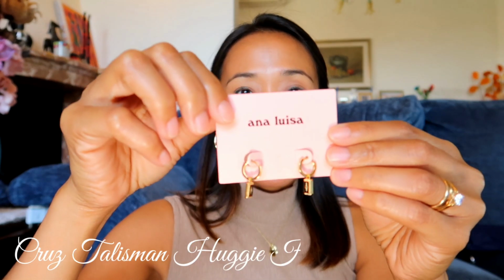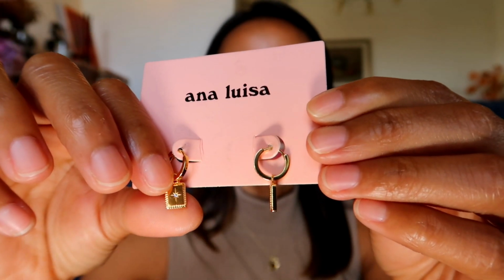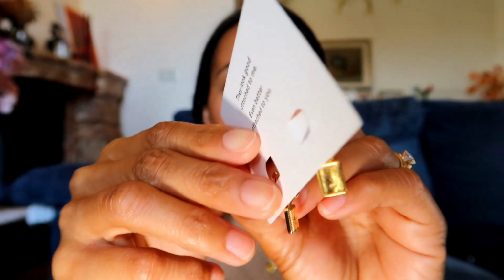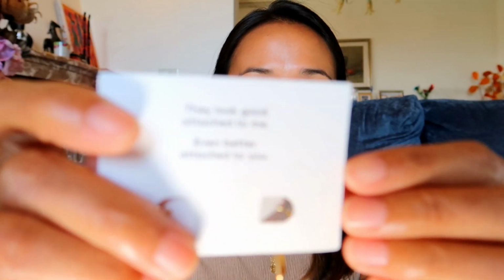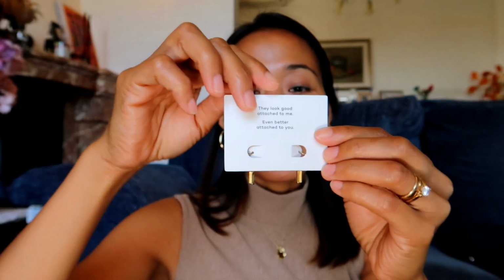And so these earrings are called Cruz Talisman Haggy Hoops. Here, look at it, they're so cute. This is also 14K gold plating, hypoallergenic, and at the back it's very cute. They look good attached to me, even better attached to you. Yeah, you should agree with me. So this one is featured in the Vogue magazine.